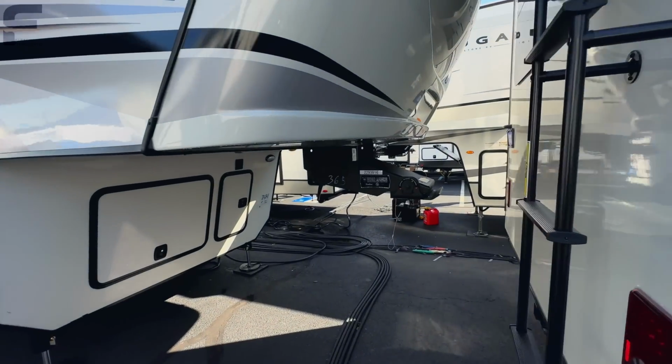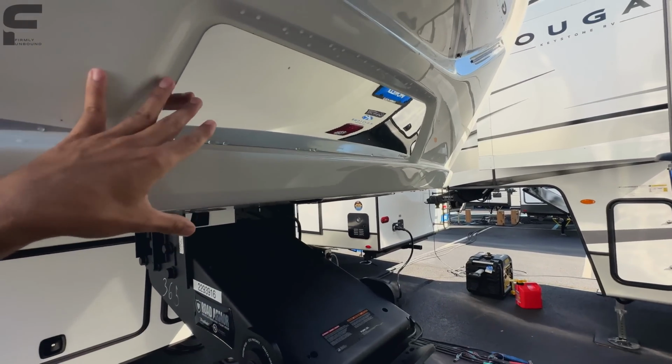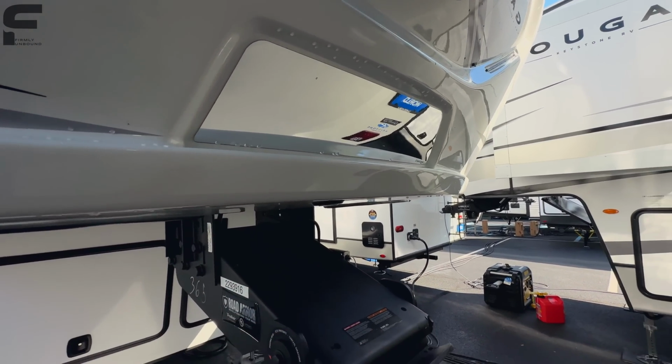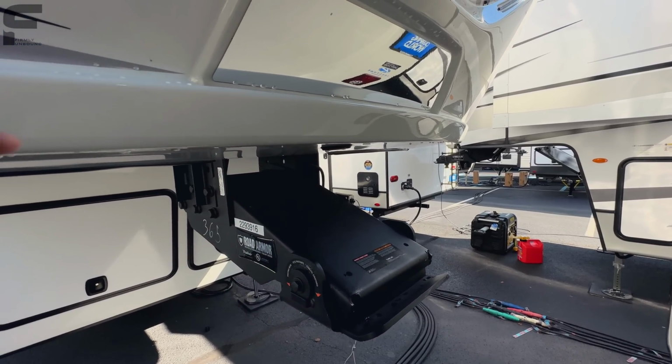You're going to have a Road Armor pin box up front. This is going to have a rubber bushing here to give you good shock absorption as you're going up and down the road, to make you comfortable. You have this Hitch Vision plate here. This is going to give you a mirror so that you can actually see how your hitch is lining up in the bed of your truck with the pin box. That is a patent by Keystone, so only Keystone has that.